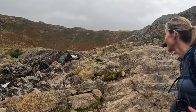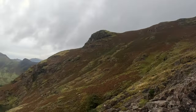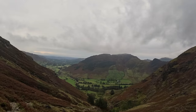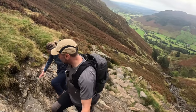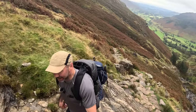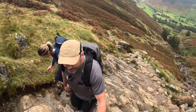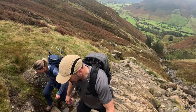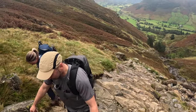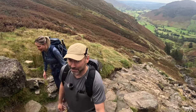Very nice. There you go, classified officially very nice. Steep in places, isn't it? Said steady though, the rock is dead firm underfoot. So pleased with that. I think this will be alright on a dodgy day. Not in ice, no. In ice it might be slippy.